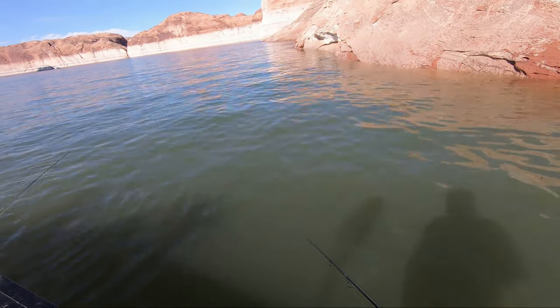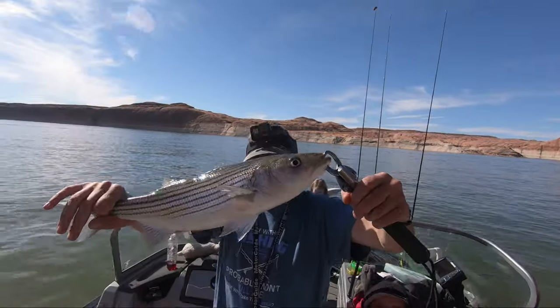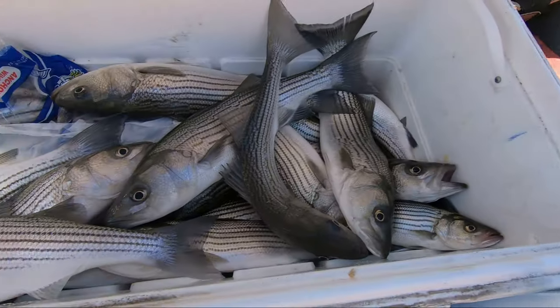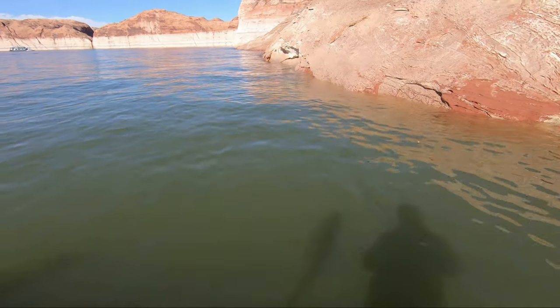20 incher. Yeah, that's a thick fish, man. Wow. Let's see that. Oh yeah, look at how thick that one is, guys. Caught him well. We are up to 20 fish. I think more than that. I got 20 on my clicker.